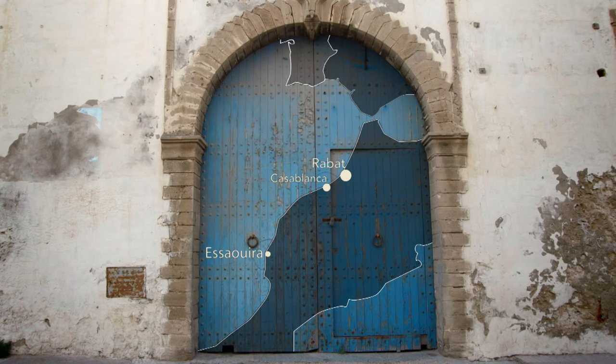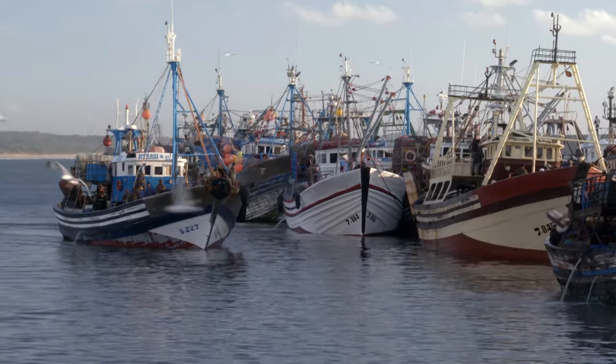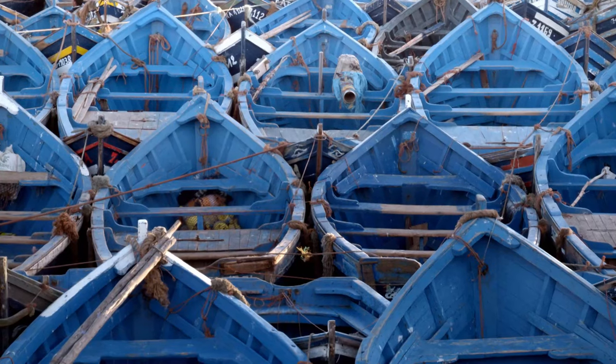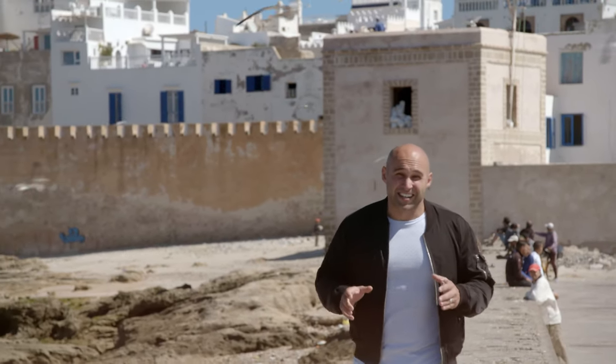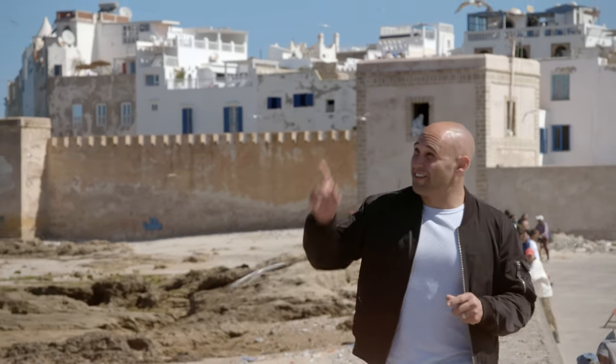Essaouira has been a strategic harbour for centuries. It's the closest safe port to Marrakesh, and it provided a crucial link between the sub-Saharan traders and the rest of the world. Essaouira has been a fishing village ever since my ancestors, the Phoenicians, came here back in the 7th century BC. And there's always one surefire way to tell it's a cracking seafood town: whenever these blokes are hanging around.